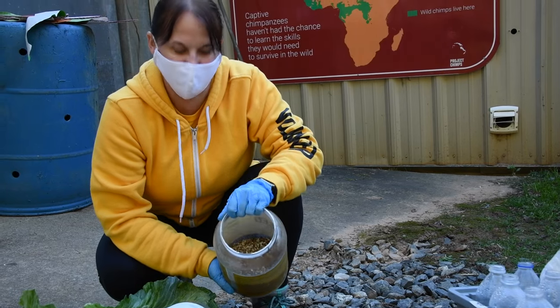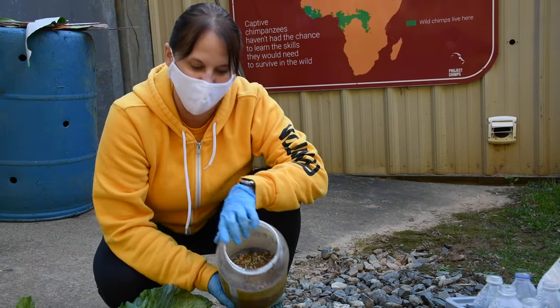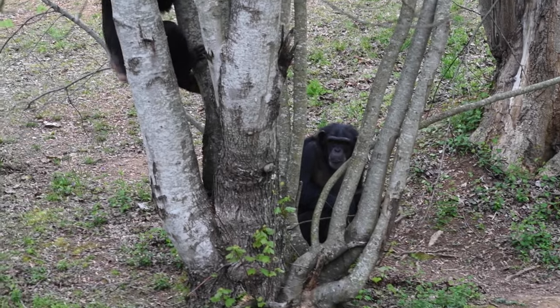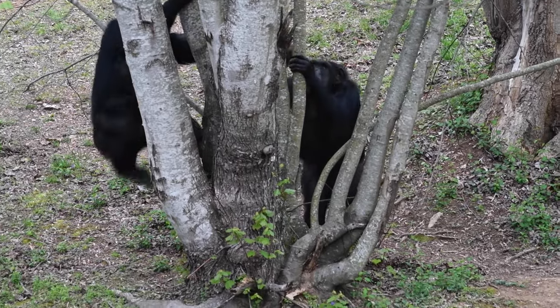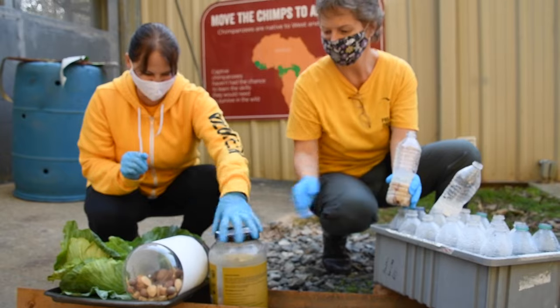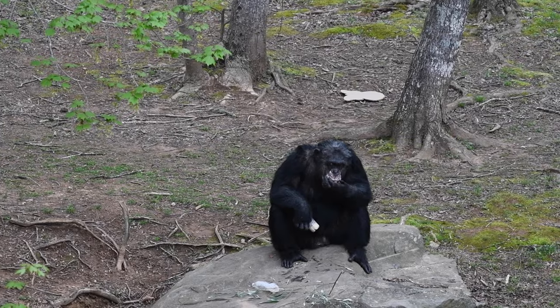So the fig treats are really special for them, and we think they're really gonna like it today because figs are something that they would find in the wild. So it's much more with their natural habitat. So we're really hoping they enjoy that during celebration today. And then we've got mixed nuts that they love.